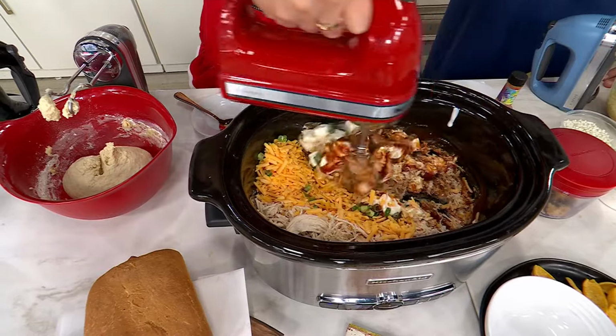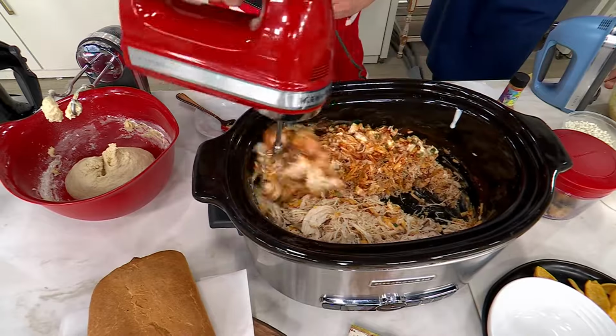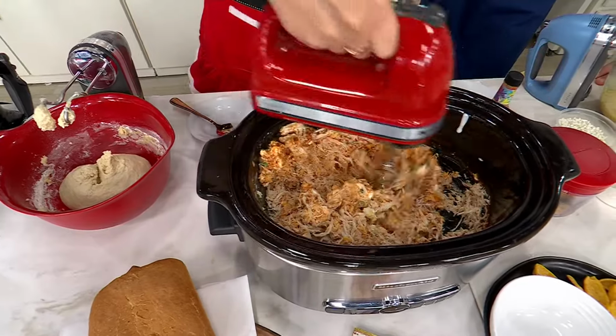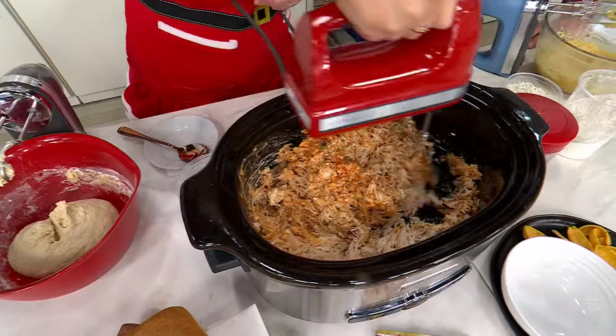We were all digging into this after the midnight show as a little special midnight snack. Mixing up beautifully, and then the heat of the slow cooker will melt all that cream cheese and make it gooey and perfect. Exactly. Please don't wait on this.